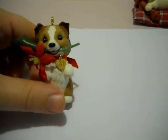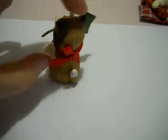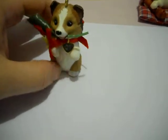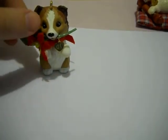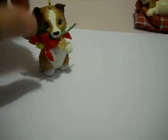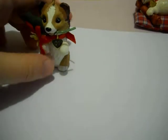Number 11 is one of the ones I'm not a big fan of. It's the Shetland Sheepdog with a poinsettia. I don't know how to pronounce it the way everyone would pronounce it. There's different ways to pronounce that word. To me, it's a little boring. It's cute, don't get me wrong. Slightly boring, and the poinsettia's leaf kind of covers the dog's face, so I have to curl it under. I don't like that. Number 11.